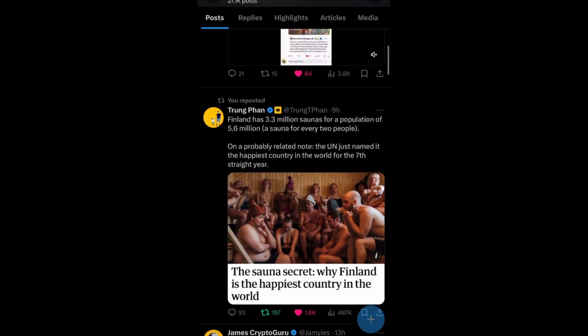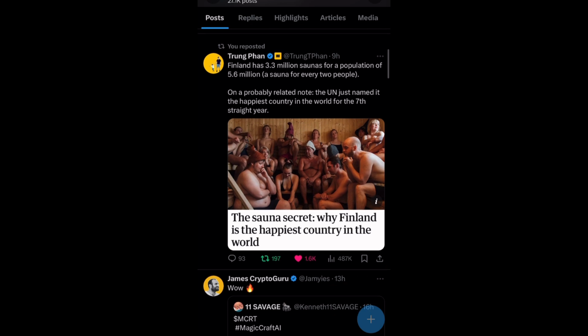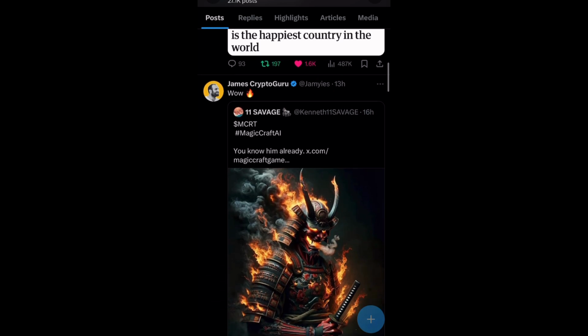Finland has 3.3 million saunas for a population of 5.6 million people. A sauna for every 2 people. That could be why it's one of the healthiest countries.